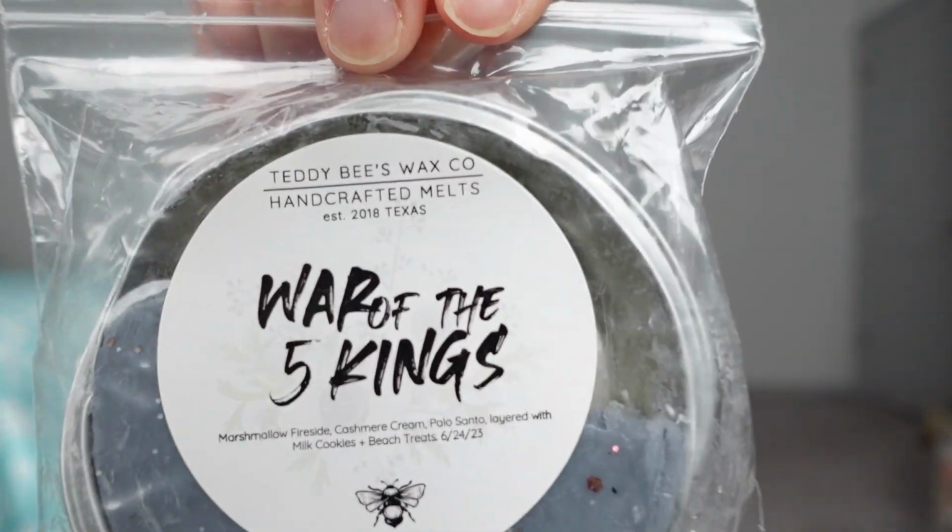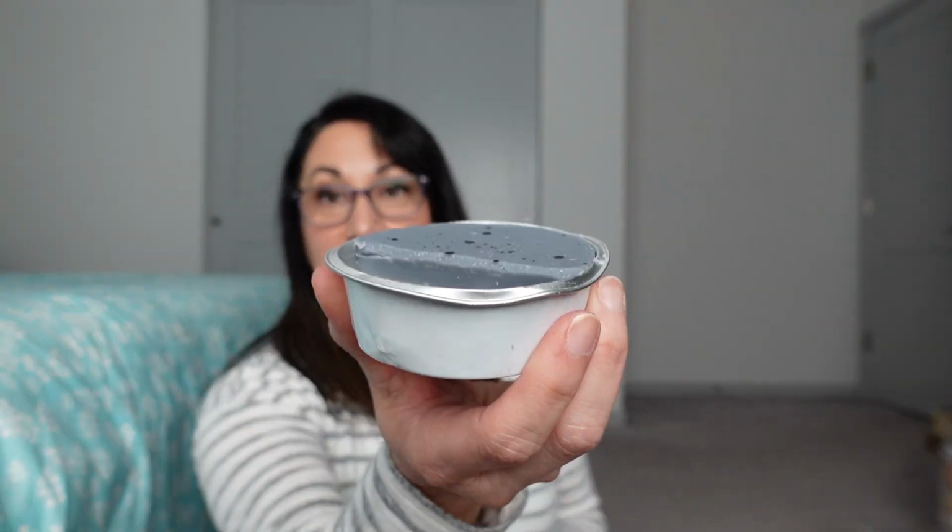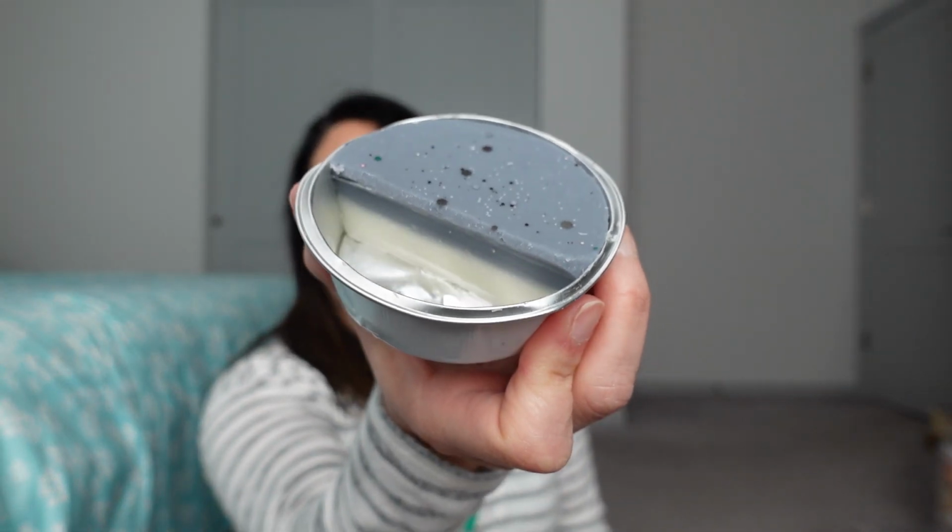So, let's see. All right. War of the Five Kings. So this is Marshmallow Fireside, Cashmere Cream, Palo Santo, layered with milk and cookies and beach treats. This is another one that I heard so many things about, so I went in and got it in the RTS last year. It is layered. Can you see that? You can see the white under there. I haven't melted this, but this smells really good.